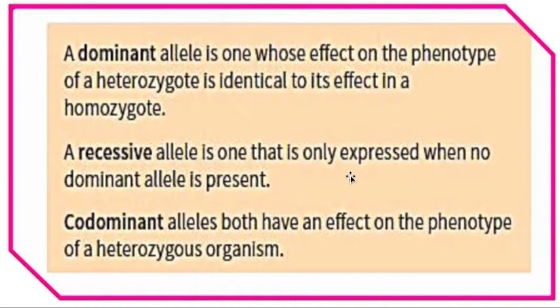A dominant allele is one whose effect on the phenotype is identical to its effect in a homozygote. A recessive allele is one that is only expressed when there's no dominant allele present. And in codominant alleles, both have an effect on the phenotype, so the red and the white giving pink.